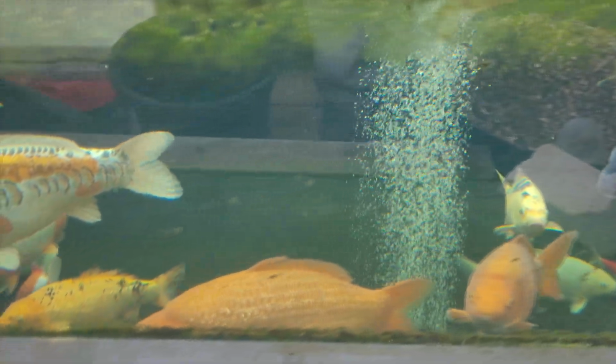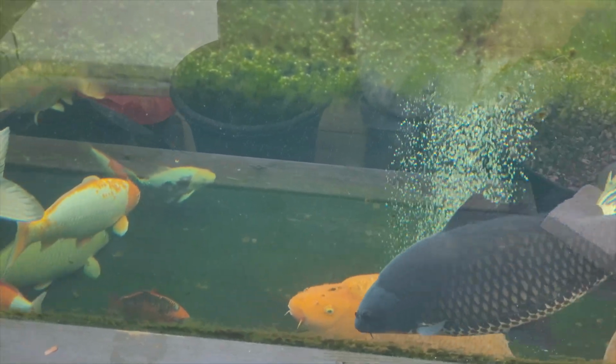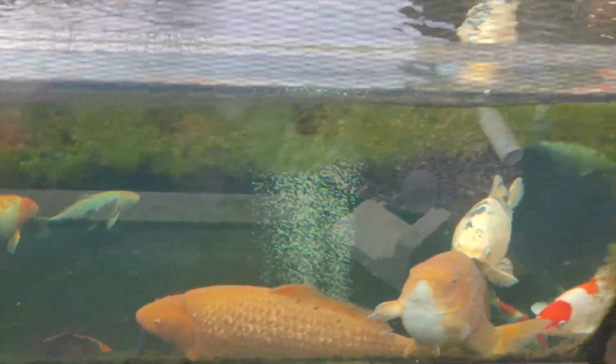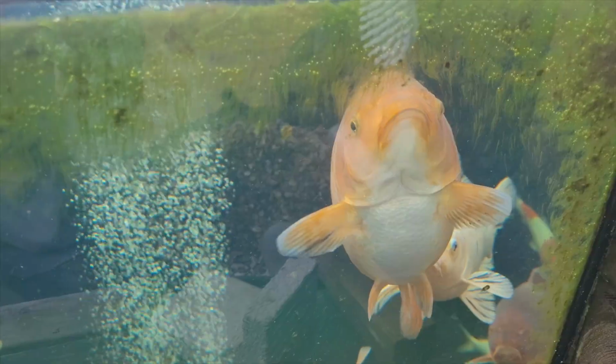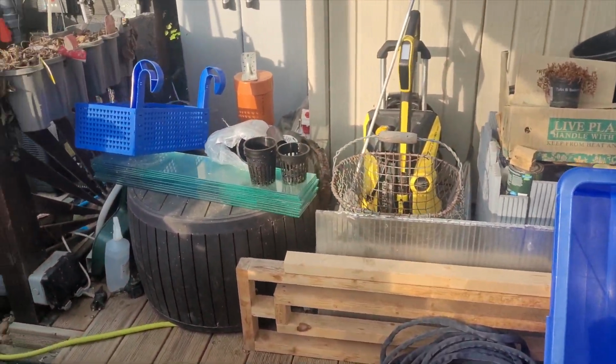The fish though, on the other hand, haven't minded at all. This pond got down to 1 degrees for only about a week, but it's been hovering around sort of 2 to 3 degrees for the last couple of weeks. Feed me. They have actually already had a bit of food today, so they're not having any more.